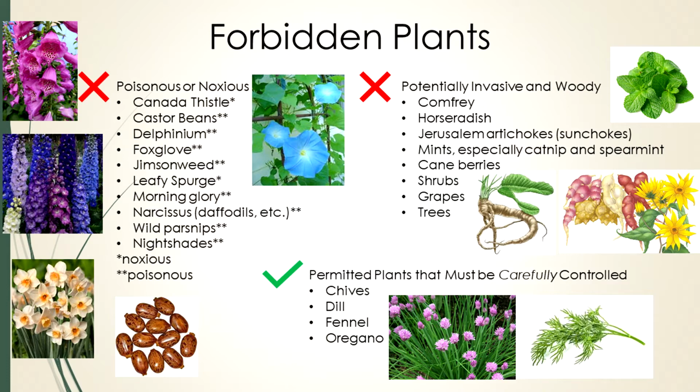Poisonous plants not allowed at Bock include a lot of pretty flowers, including foxglove, delphinium, morning glories, and daffodils. They may be pretty, but they can make someone, like, say, a child that has escaped their supervisor, quite sick. Invasive plants that are not allowed at Bock include mint, horseradish, and morning glories.